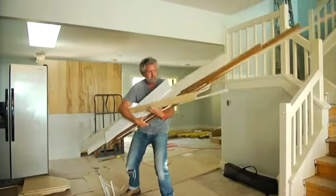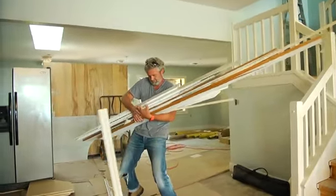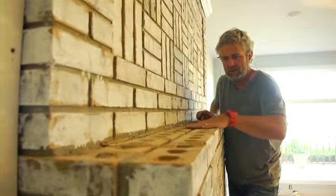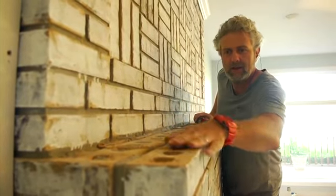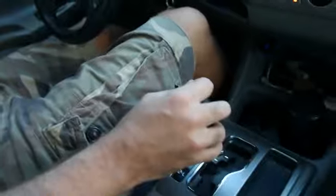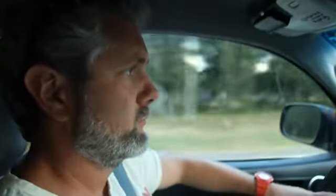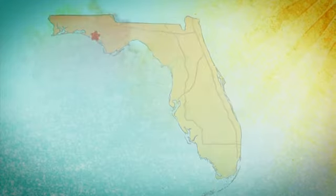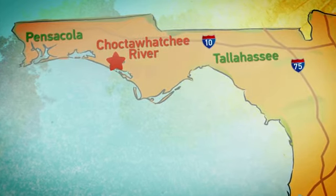Okay, so I'm not a household name yet, but I do have a house I'm remodeling that needs a fireplace mantle. And not just any fireplace mantle, a piece of Florida. So I pointed the truck towards Northwest Florida to see firsthand what it takes to raise a deadhead. The Choctawhatchee River is located right in the middle of Pensacola and Tallahassee.